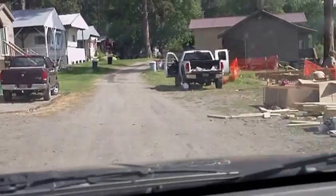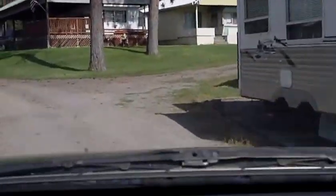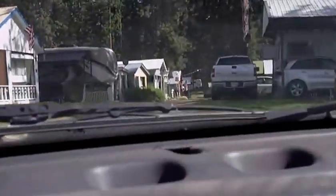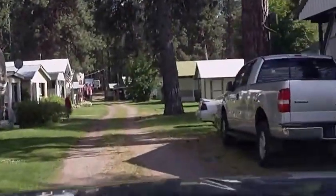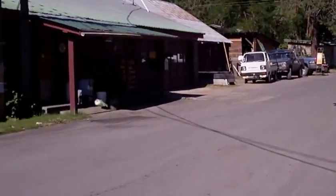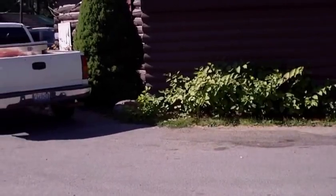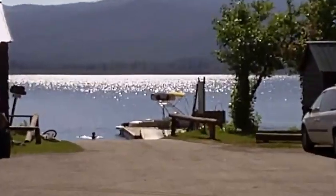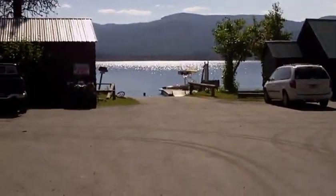We can go down that way to get Mom's, but we have nowhere to park, so we're going to go down this way. Let's see if she's here. Yep, Mom is here. I see her car. That's home right there. This is the road that we came in on. Slow pan, this is the store building. Gas. Boat launch. No one's out there right now, someone's swimming.